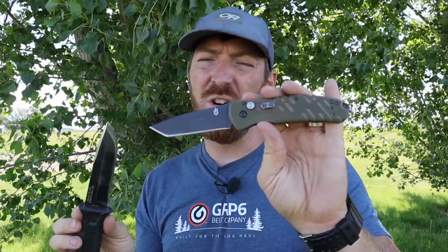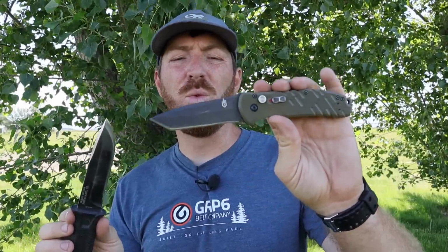Their autos are amazing. This Downrange is one of my favorite autos on the market. I love it, and it's one of the few Tanto blades that I own. Fantastic auto knife. These are both made in America. A lot of Gerber's overseas produced stuff, I'm just not a huge fan of. It doesn't really seem to perform very well. And that to me is the difference between something made right here in America and something made somewhere else.